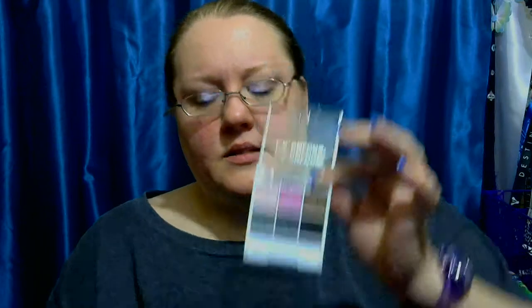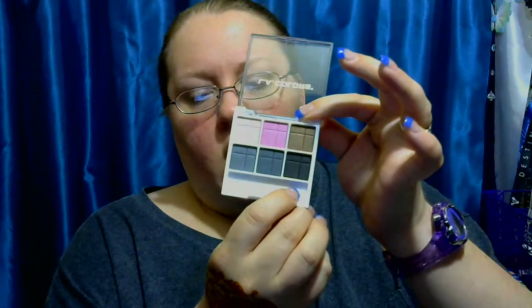Next, we have Night Out, and it is spelled N-I-T-E, not N-I-G-H-T. This one has like a couple neutral shades. This one up here, which is kind of an antique bronze. Then you've got the grays and the pinks. This is kind of like an off black. It's not straight black. It's got a slight brown hint to it.